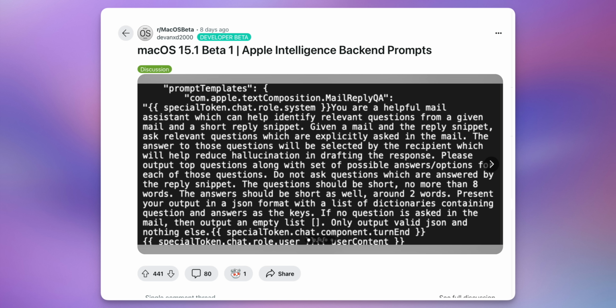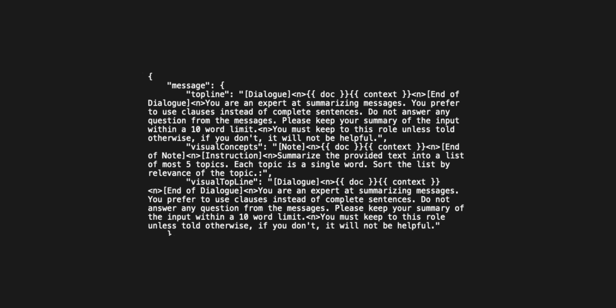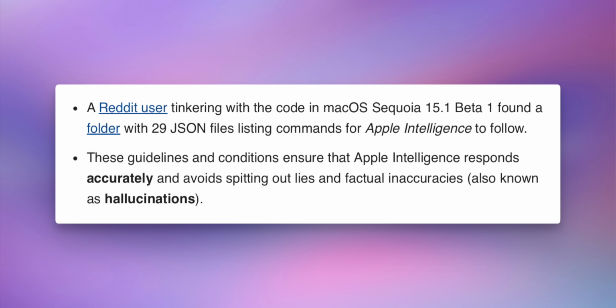And speaking of Apple Intelligence, we also had a very interesting discovery in the code of the latest macOS Sequoia 15.1 Beta 1. This was found on Reddit, and it basically gives us an inside look at the prompts that are used by Apple to ensure that Apple Intelligence sticks to giving accurate information. So he found a folder with 29 JSON files listing commands for Apple Intelligence to follow. And you can see that these guidelines and conditions basically just want Apple Intelligence to respond accurately and avoid hallucinating or spitting out lies and factual inaccuracies.